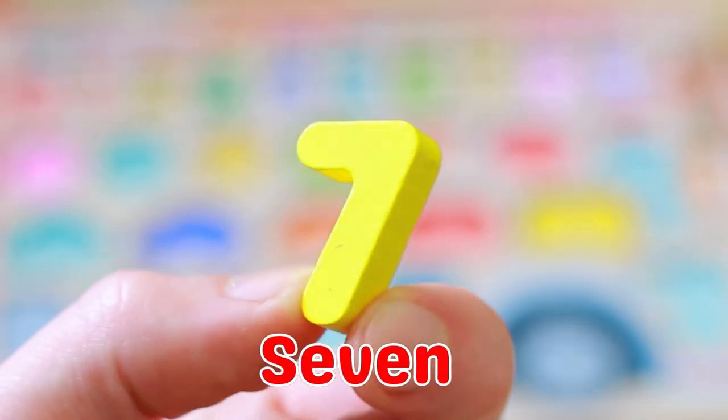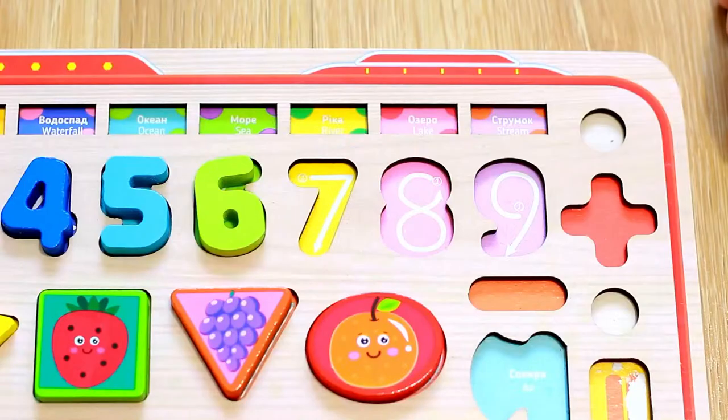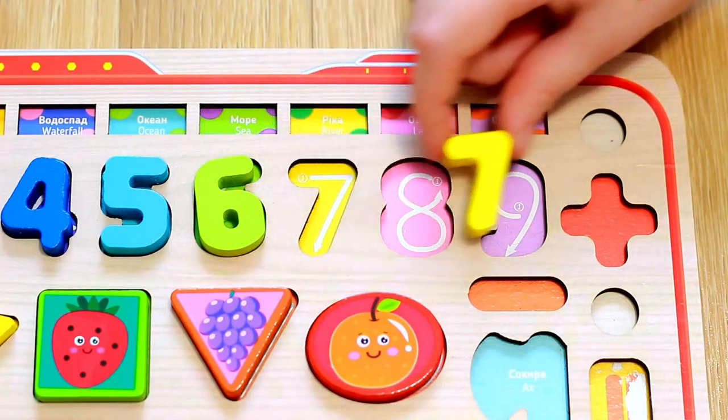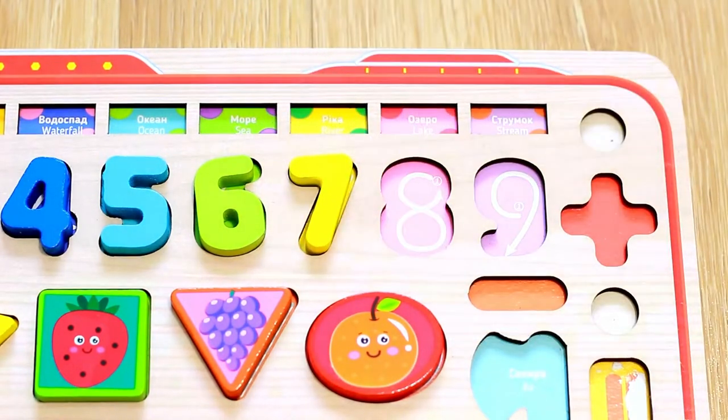7. Now, let's uncover the mystery of number 7. Where does it fit? Maybe here? Exactly. Number 7 is a perfect fit.